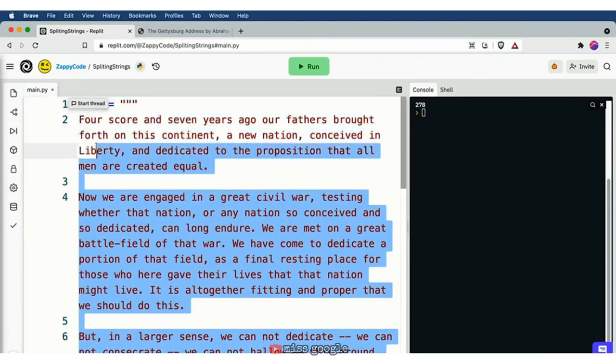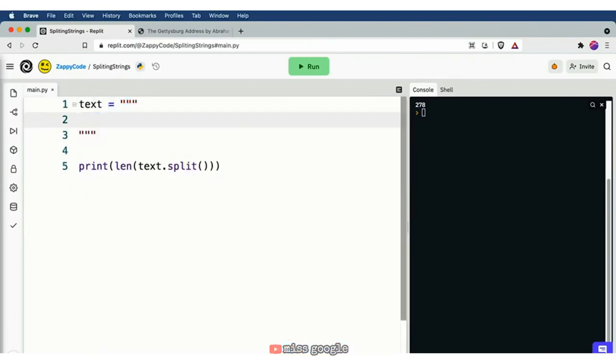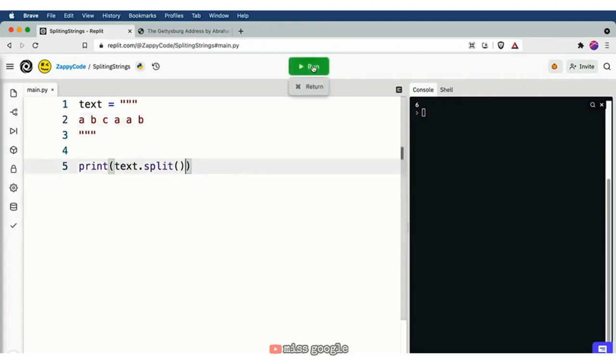So just temporarily, I'm going to get rid of the speech and just bring in some letters. So I'm going to have A, B, C, A, and then also B, so that we have a few letters that are repeating. So just to make sure this is working, let's go ahead and run this. It says that we have 6 words. And if we get rid of the length here to say, just show me what we have, we can see, okay, I've got a list of A, B, C, A, B.